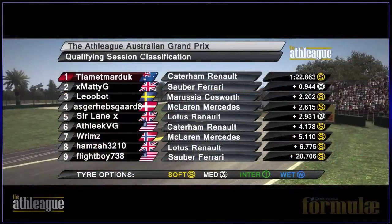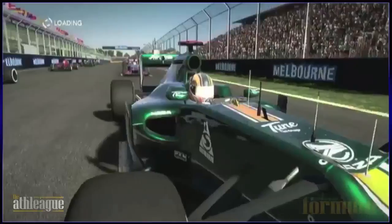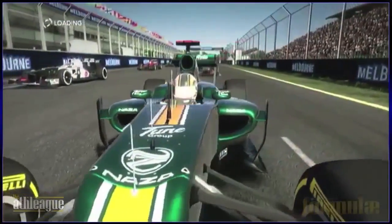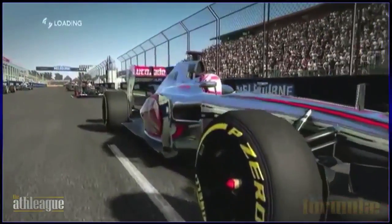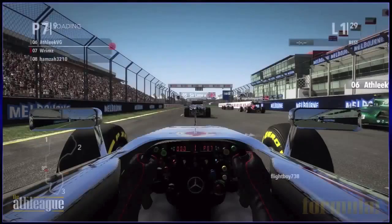And with the session over, Tiametmarduk will take an early points lead, having gained 3 for pole position. Matty G will grab 2, and Leoobot brought up the final qualifying point in third place. I personally felt lucky to run away with 6, but Flight Boy, standing in at Sauber as a reserve, had some issues and will be starting last. But the race is about to begin. The grid girls are running away, and the lights are about to turn red.